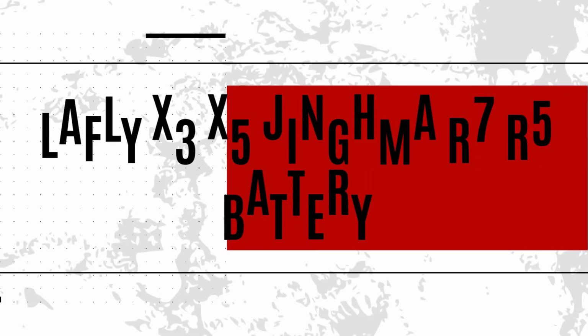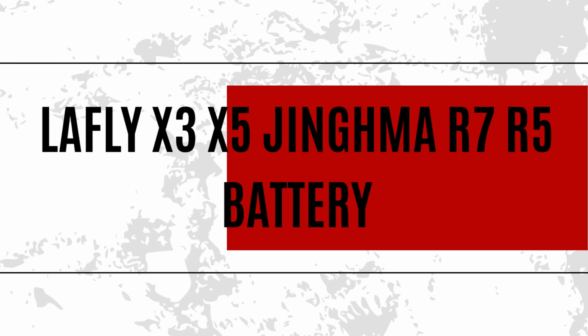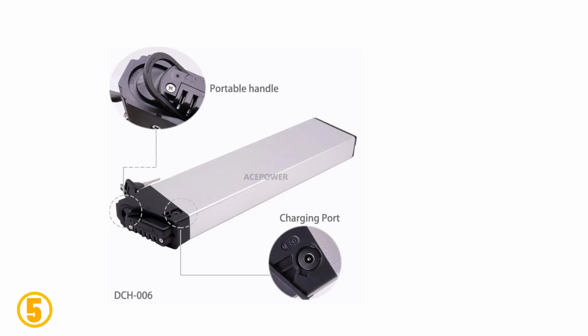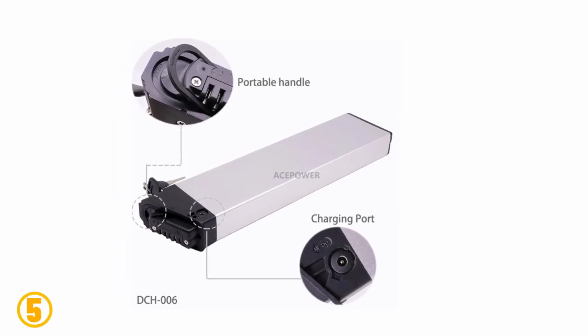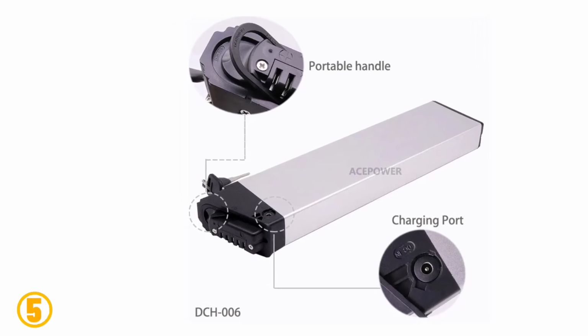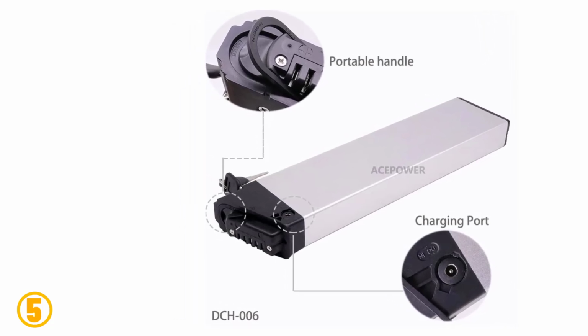Number 5 is Lafly X3 X5 JINGHMA R7 R5 battery. Specifications: capacity 10 to 20 Ah. Voltage 48 volts. Type lithium battery. BMS 20 amperes to 30 amperes.